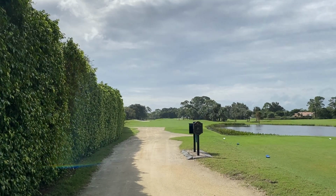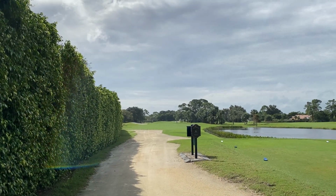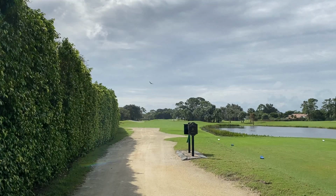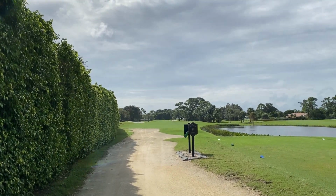You guys might recognize this shot from the opening montage that I put in front of every video. This is the 8th hole, beautiful par 4, just a little water on the right.